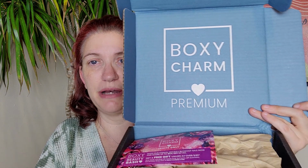Let's get this thing open so I can finally see what we got. Alrighty, and here is what the inside of the box looks like. It does say Boxycharm Premium. We do have a card, Boxycharm invite only, and it talks about a Boxy Beauty Bash. It says get a gift valued at over $40. Shop our annual holiday blowout sale now and score up to 80% off retail.